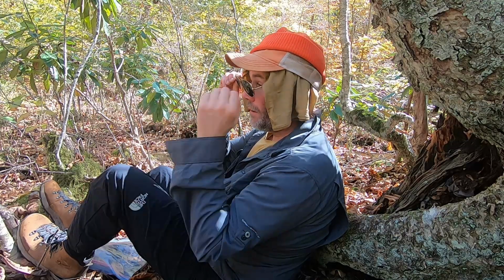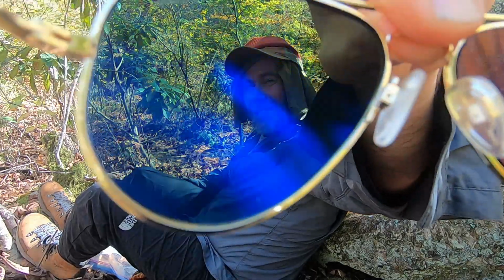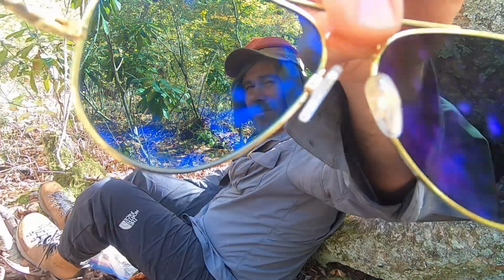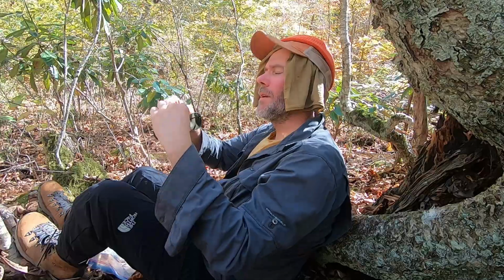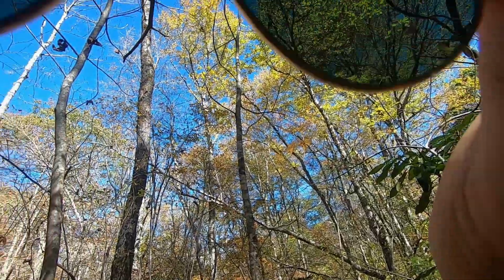After hiking all day yesterday in my Serengetis, polarized, they kind of give it that yellow-orange contrast. I mean, it makes everything pop. My eyes are kind of tired from that, so I thought I'd give my pupils a little rest with the AGX Green Randolphs. Kind of tones everything down a bit. Yeah, it's not a contrast lens.